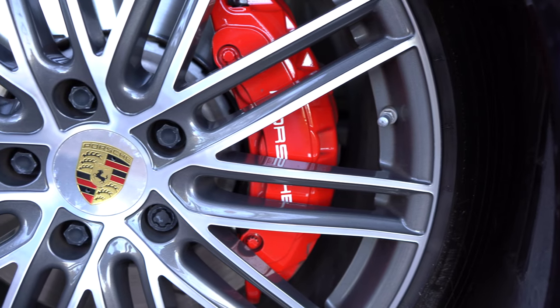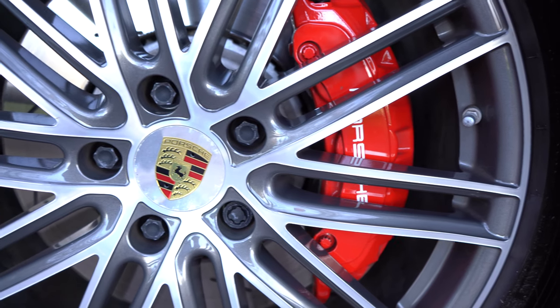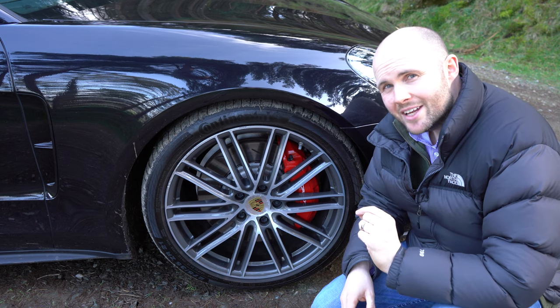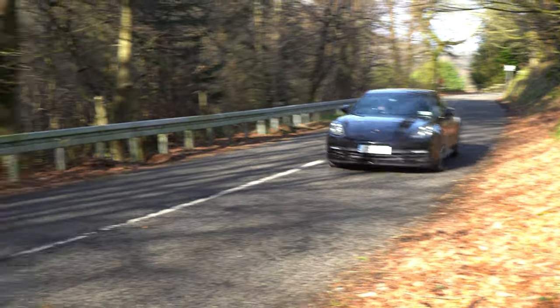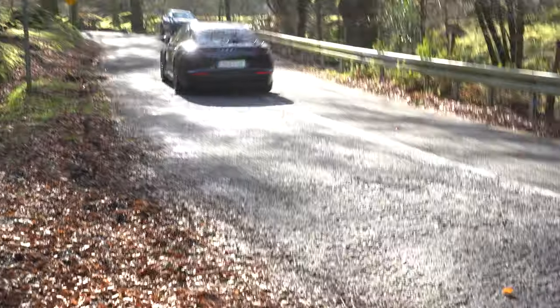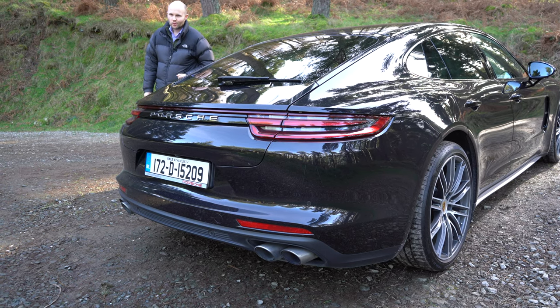And don't get me started about these beautiful 21-inch alloy wheels that are diamond cut. They've even had to engineer stuff in the tires to make this work. I'll tell you more about it in the video. And when it comes to rears, this one looks pretty good, doesn't it?